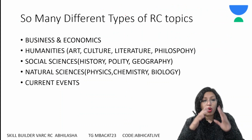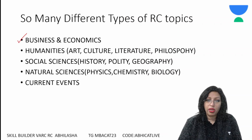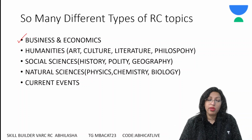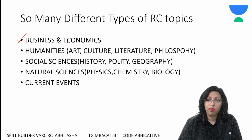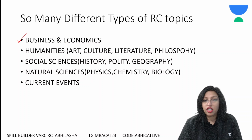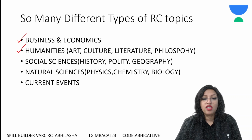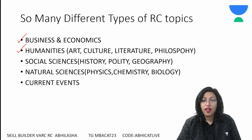You get broadly, if we have to break it up, the passages come from business and economics. So you could have current affairs topics from current day businesses. You could have basic economics, basic businesses, terminologies, research that is being tested. Then you get passages from humanities. Now, what do I mean by humanities? You can get passages from art, from culture, from literature, from philosophy.